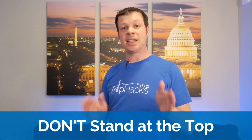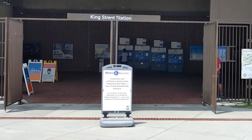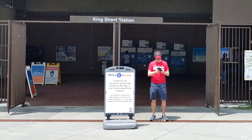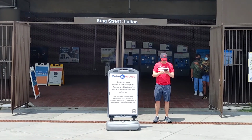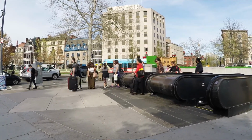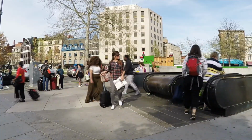And finally, number 16, don't stand at the top of a Metro escalator. When you finally emerge from a Metro station and you're in an unfamiliar place, I know the urge is to pull out your phone, open up Google Maps, and try to orient yourself. That's fine. Just first, make sure you walk away from the station. If you stop right at the top of the escalator, and there are people coming up behind you, you're going to cause a pileup. And while this might not be as much of a faux pas as standing on the left side of an escalator, it's still pretty bad, and arguably more unsafe.